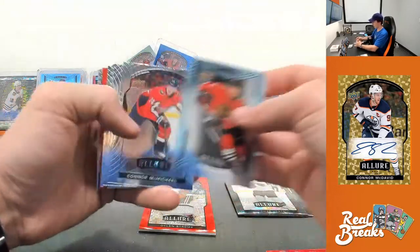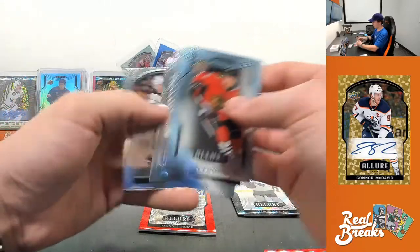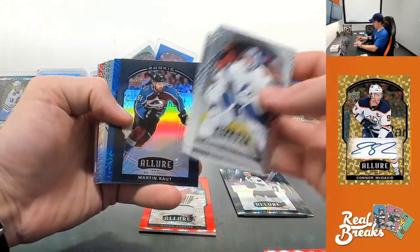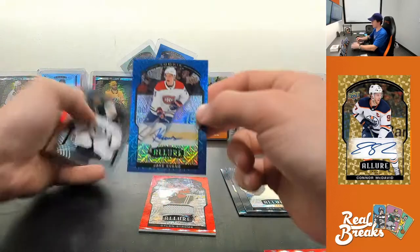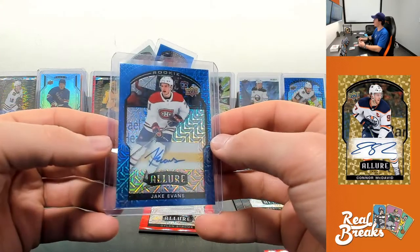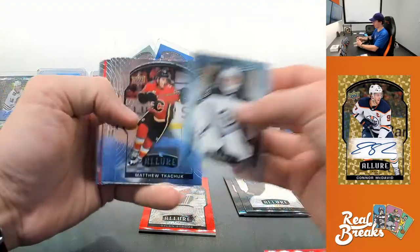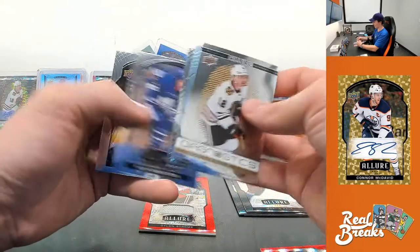Red Rainbow Relic for the Blackhawks. Igor Korshkov, red. Black Rainbow, Martin Kautz, and Blue Line Ink, Jake Evans for the Canadiens and Troy Salvier. Number 21 of 35, Blue Line Ink. I love those Blue Line autos, that Mojo Refractor. Andre Vasilevsky, red.